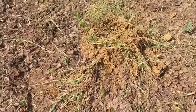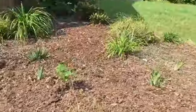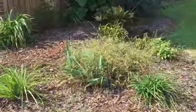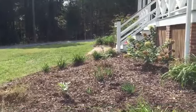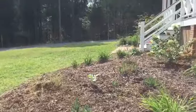Found this ant hill. Holy moly. So we're going to leave that there for a little bit until I can figure out what to do with that. And then I've got that little patch of weeds right there that I need to pull out before we can say the weeds are gone. But it is a huge difference. Looks so much better.